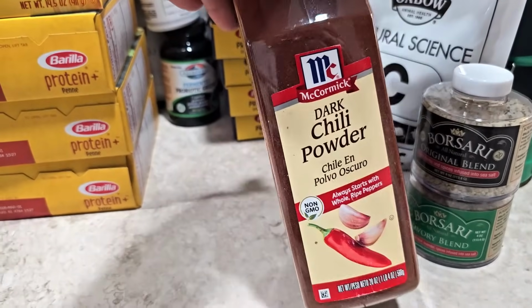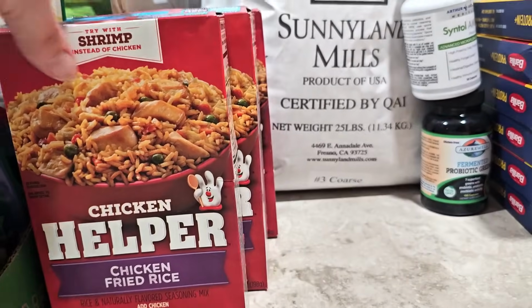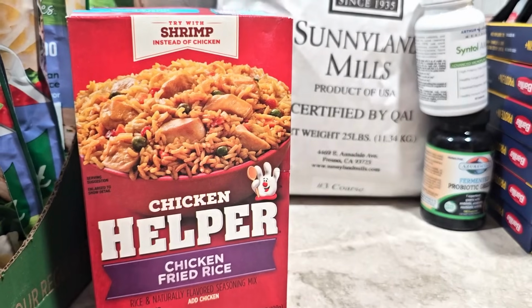And I really prefer to stock up on my seasonings in bulk and just transfer them into smaller containers because it seems to save a lot of money. So here I've got a few boxes of chicken helper. This is just something that I happen to see. It's a chicken fried rice flavor, and I'd never tried this before.